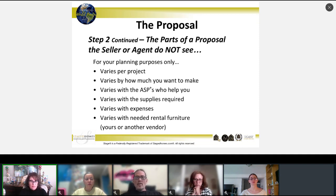Whereas with consultations, we can come up with the fixed price pretty quickly, with the proposal, you really do have to see the property in person. Now, some stagers have a price per room. They have a price per square footage. They have different ways that they can price things. It's really hard to give an accurate number when you haven't seen the property in person.